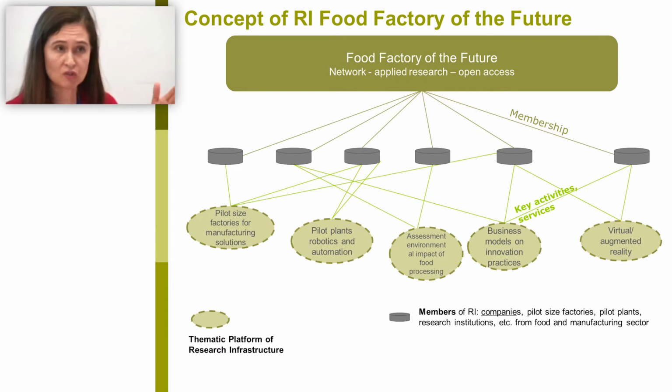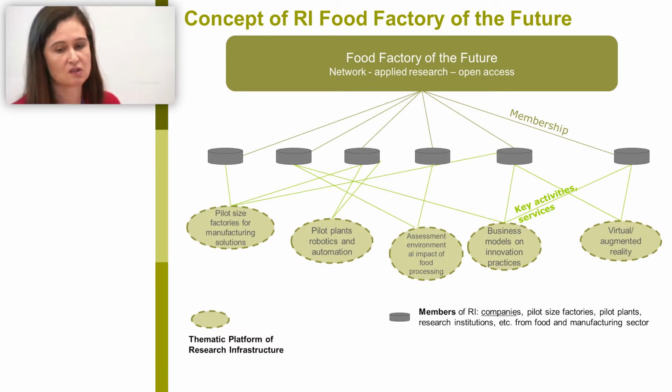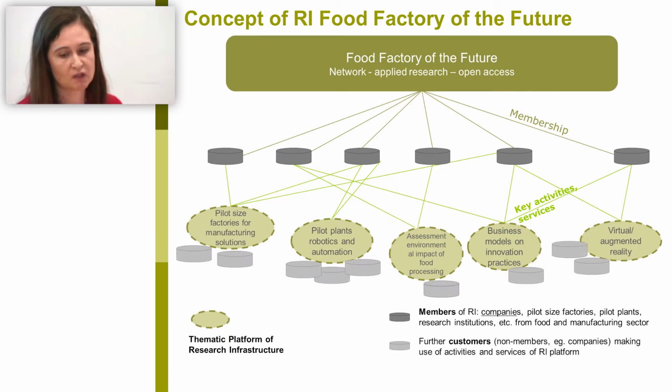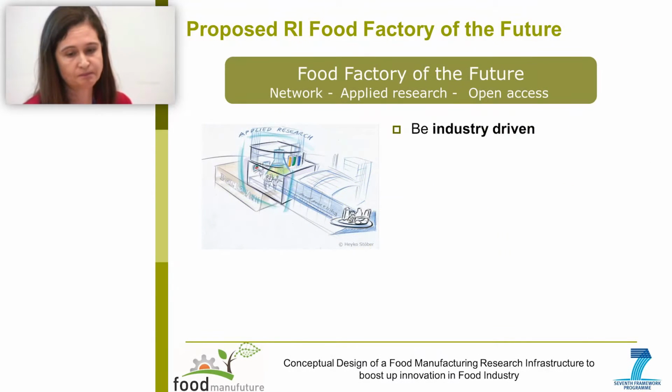So it makes a network. It's not so different from the one that you presented. We have a slightly different picture, but the different research institutions, for example, can contribute their pilot plant, and this can be organized in these research platforms. And then we can connect customers around these research platforms, and in this way we can help to come up with a more integrated approach and connect our activities.